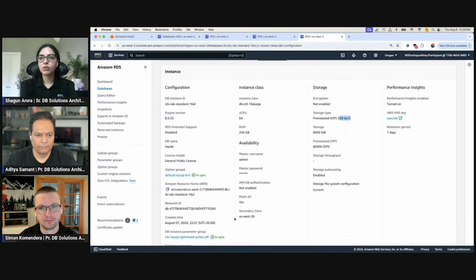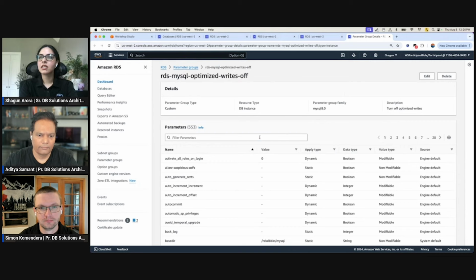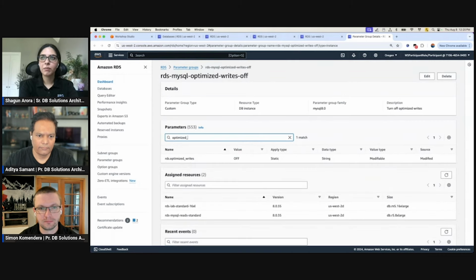And again, like I was saying, customers can tweak some of these things. With optimized writes, if you want to make sure that these are turned off, which I wanted to do for this particular demo, it's a parameter in your parameter group. By default it is set to auto. So if you use an instance class that allows for optimized writes, it's going to be on by default. But you can set it to off as well. That's what I have done with the standard instance class.